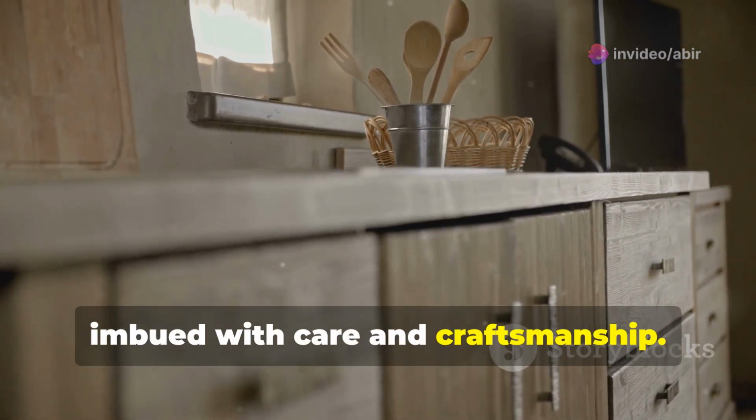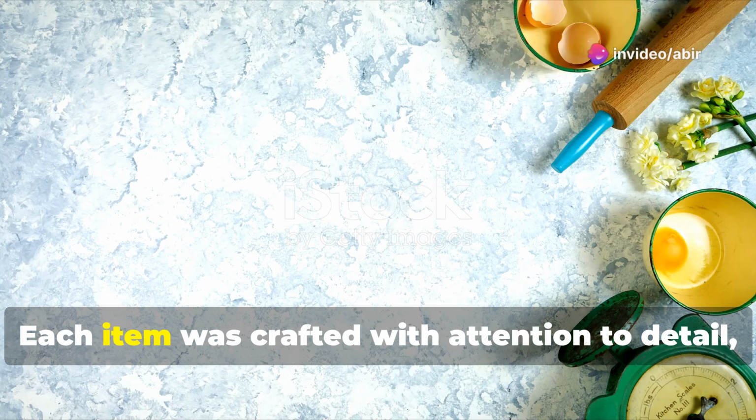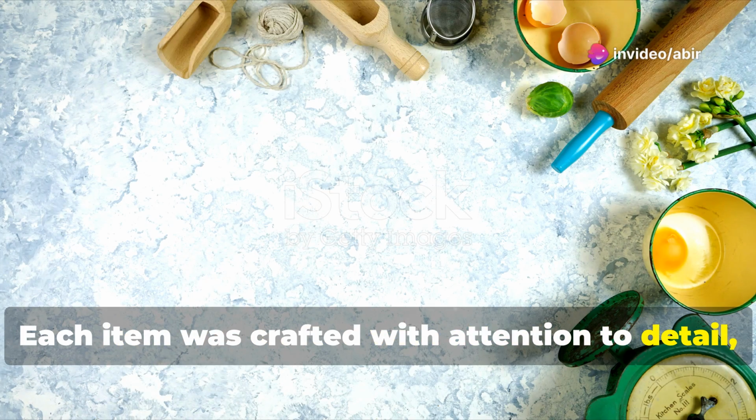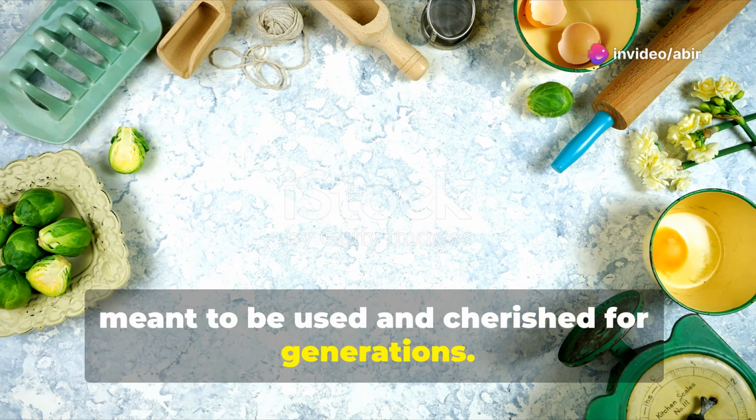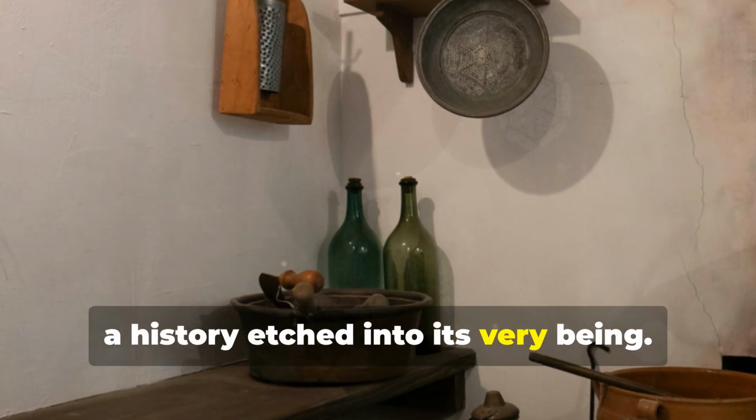These pieces speak to a simpler time, a time when objects were made to last and imbued with care and craftsmanship. In today's fast-paced world, where everything is disposable, vintage kitchenware stands as a testament to durability and quality. Each item was crafted with attention to detail, meant to be used and cherished for generations. Each piece has a story to tell, a history etched into its very being.